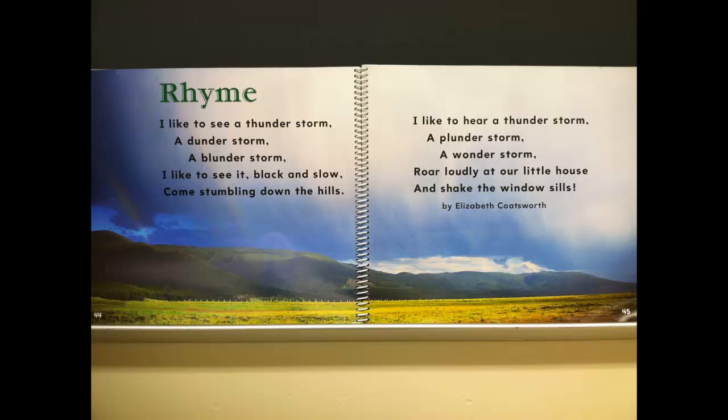Now, what I'm going to do is I'm going to read the poem out loud for you, okay? And this poem is called Rhyme by Elizabeth Coatsworth. Alright? And it goes like this.